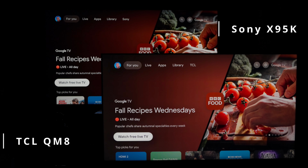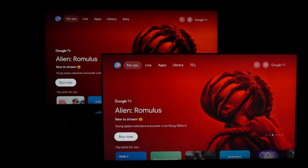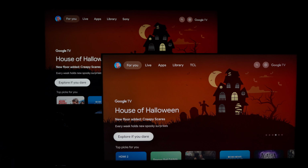Now, let's go ahead and dive into the operating system. The TCL QM8 runs on Google TV, and I gotta say, it's a smooth experience. The interface is responsive. I didn't run into any lag during my time with it. Google TV has become a standard for many manufacturers, and the TCL has implemented it well. You get all the typical features: voice search, easy access to apps, personalized recommendations. So if you use Google TV on other devices, this will feel very familiar. No surprises here, just a solid, intuitive experience that keeps things running effectively.